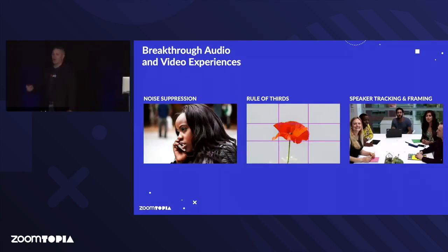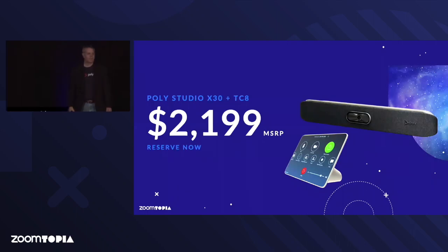So now I'm sure you're all saying to yourself, these have got to be really expensive, right? All of this technology, this is pretty impressive. So we've heard some numbers, 2,500. I thought that was too high. So we came out with the X30. What was that? Somebody just said, wow, $2,199. The X30 with the TC8 touch controller for $2,199 MSRP.